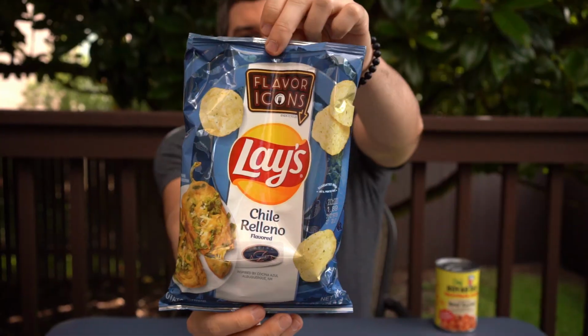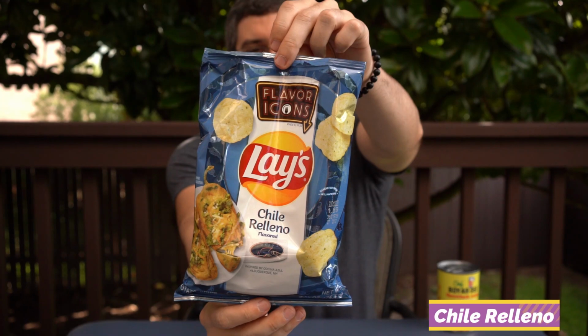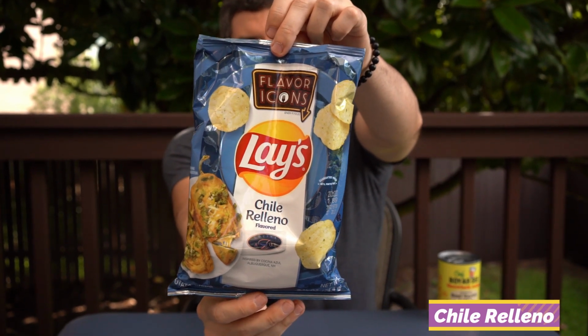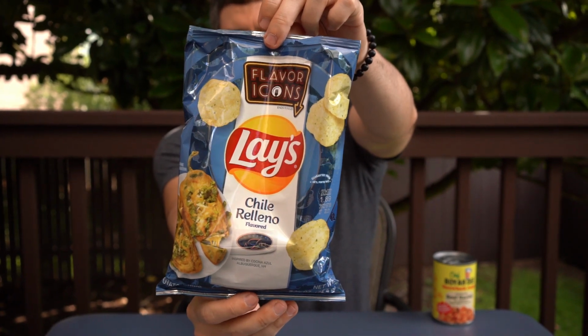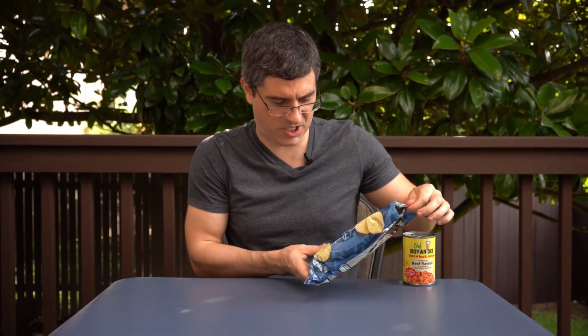So that brings us to the fourth flavor, the Cocina Azul Chile Relleno flavor. Cocina Azul is an Albuquerque restaurant, and man, who would have guessed New Mexico is getting some representation here today.